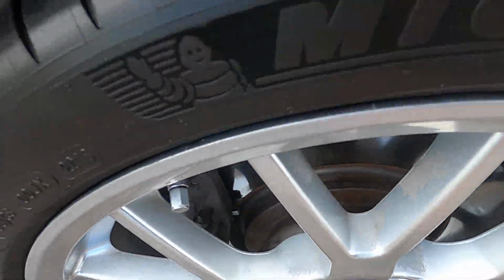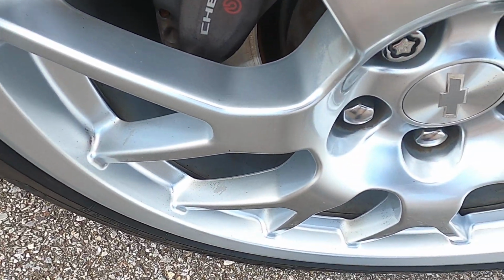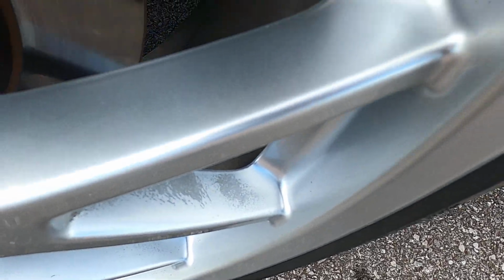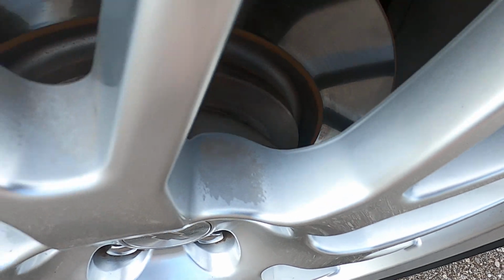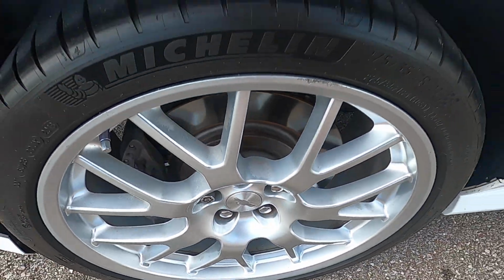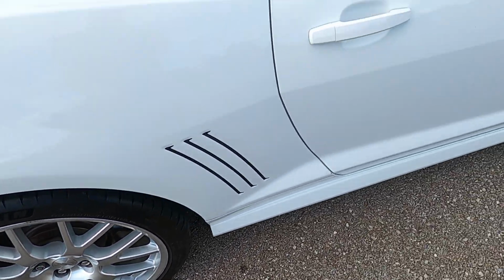Rear passenger wheel. Again, we just have the same repeat issue of the finish wearing off in a bunch of spots, kind of looking a little splotchy. But that's really it. A little bit of rash, not very much. Wheels in decent shape.